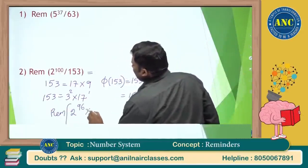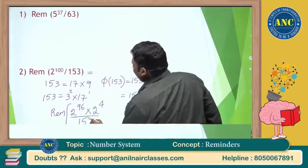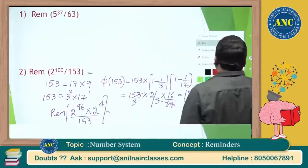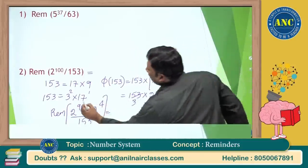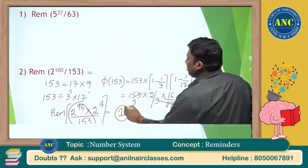So 2 power 100 is 2 power 96 into 2 power 4 divided by 153. 2 power 96 divided by 153 is 1. So the answer is 2 power 4, which is 16.